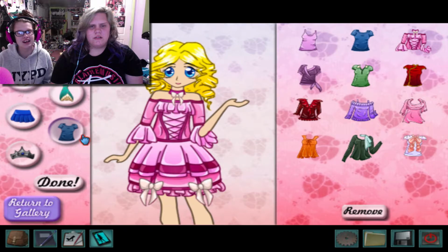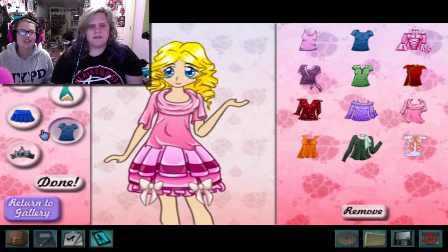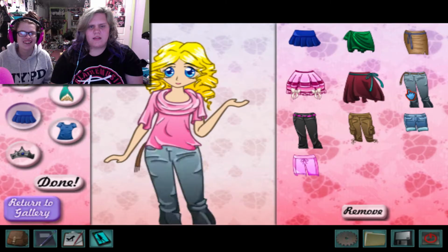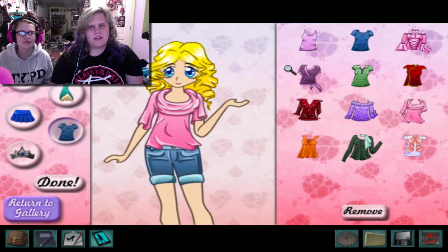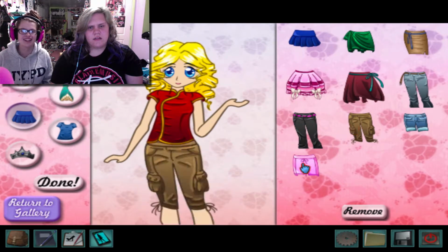Oh, we should have put her in this. There you go. Oh, we should put Yumi in that. That's literally the outfit she has on. Oh, well, we'll put... Bess, do you want Yumi's outfit? Oh, my gosh. Bess turns into Yumi real quickly.